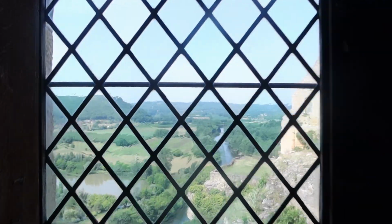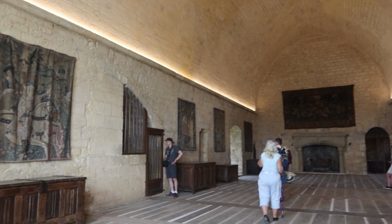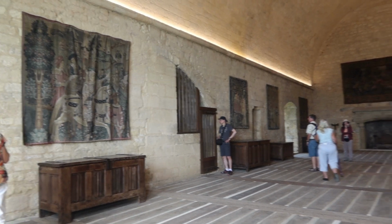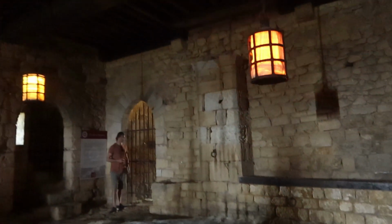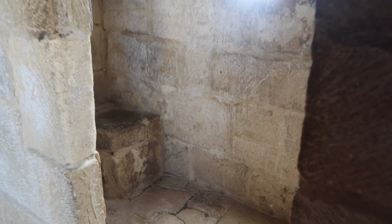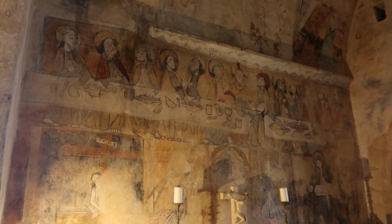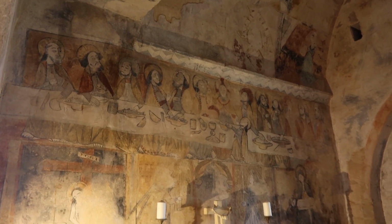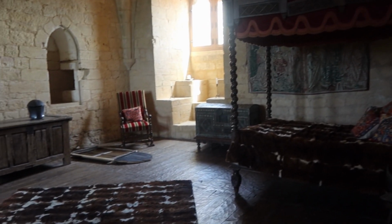Now, let's take a look inside the castle. There wasn't much furniture inside, but it was good to see the interior. They used this room for meetings and banquets, and their horses were kept in a lower level room. This one looks like a toilet bowl. This is the chapel where they pray. King Richard I of England, or Richard the Lionheart, lived here, and this was his room.